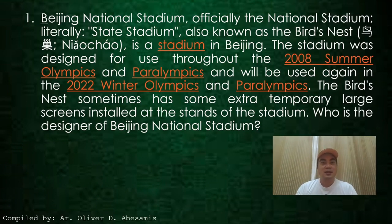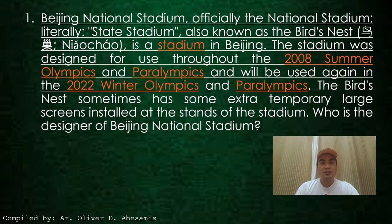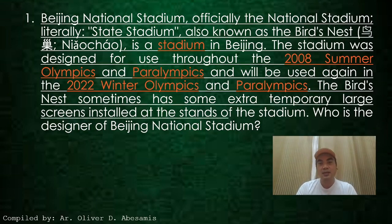Number 1, Beijing National Stadium. Officially, the National Stadium, or literally State Stadium, also known as the Bird's Nest. This stadium is in Beijing. This stadium was designed for use throughout the 2008 Summer Olympics and Paralympics, and will be used again in the 2022 Winter Olympics and Paralympics. The Bird's Nest sometimes has some extra temporary large screen installed at the stand of the stadium.